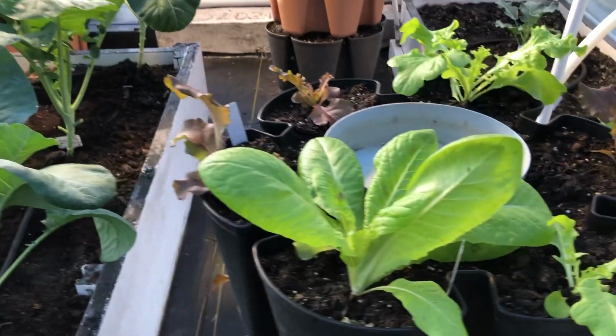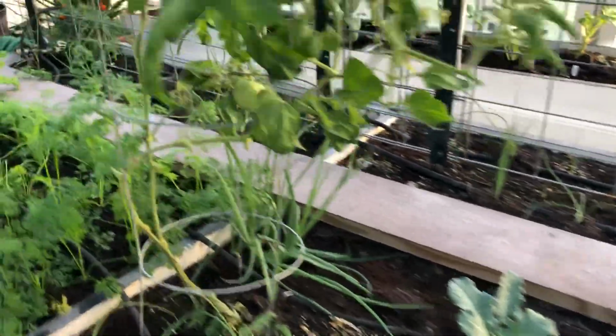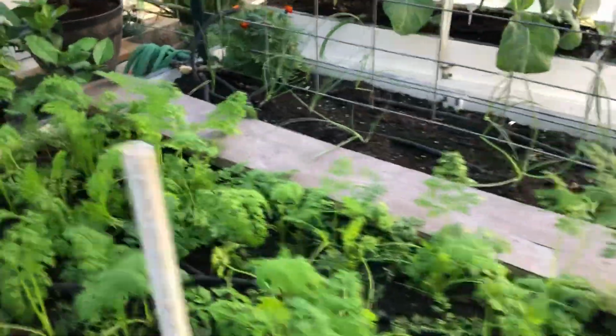I'm super excited about getting my lettuce going. Now, because of the heat, the lettuce will start to bolt. And I did have some come up, but they're bolting early, and so I'm going to leave them there to see if I can get some seeds from them.